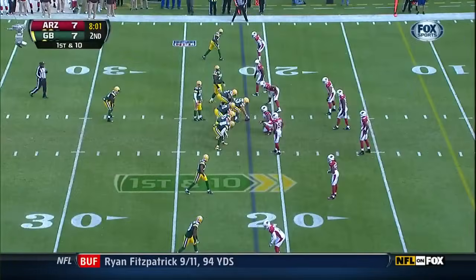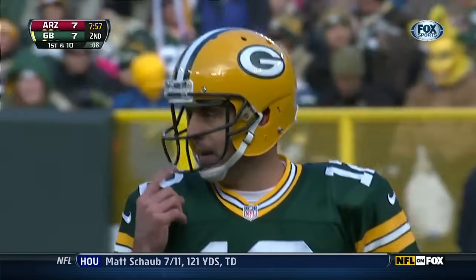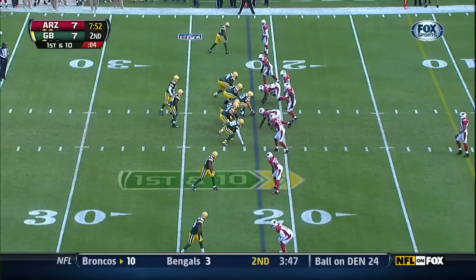And boy, I don't know about the spot on that one. Yeah, I thought it was short. Had he caught it clean, he picks up the first down easily, but that looked short to me.